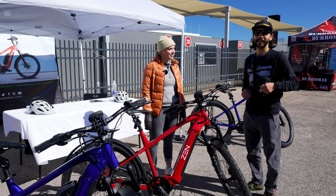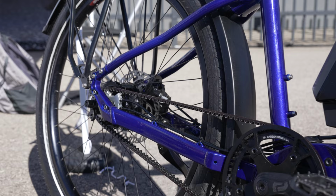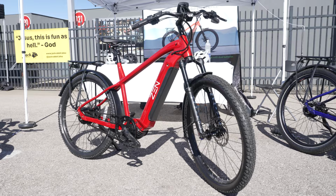All right, we've stopped at Zen Electric Bikes and are talking with Nicole, who's gonna give us a little overview of these cool looking electric bikes. Hey everyone. So we're North American made, hand assembled in Dartmouth, Nova Scotia. We have an integrated Bosch drive system with a carbon fiber belt drive and internal gear hub. This bike is extremely low maintenance and high performance.